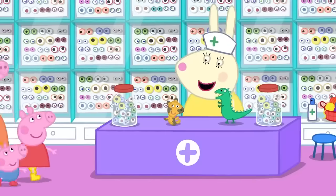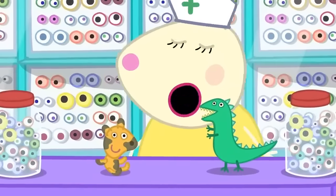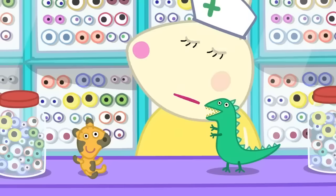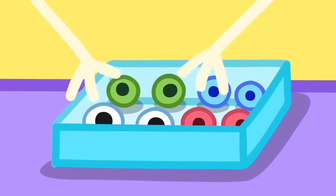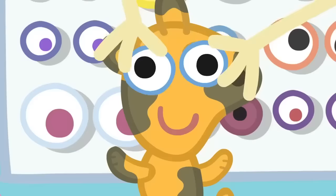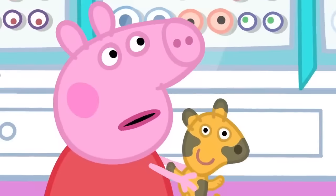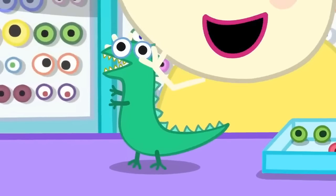Fair enough. Would Teddy like new eyes? You know what they say, the eyes are the windows to the soul. What's a soul? It's a bit complicated. Just look at these eyes. We've got green eyes, blue eyes, or even these googly eyes. The soul thingy might look a bit wrong with those eyes on. Teddy's eyes don't need changing, thank you, Miss Rabbit. What about Mr. Dinosaur? Does he want some new eyes?